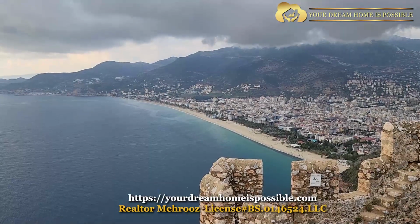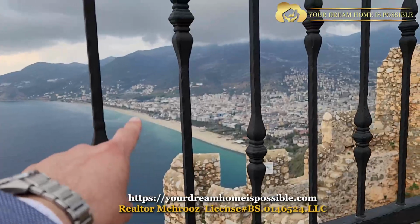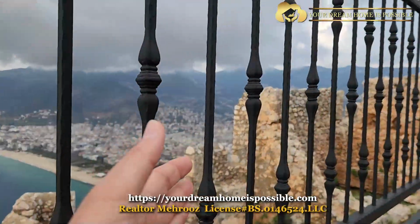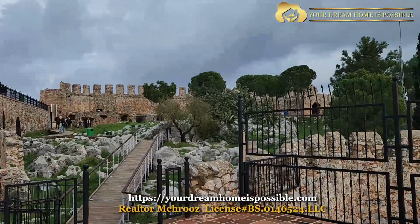It's just wow. Okay, let me do a little panorama view for you. Obviously, this was the Cleopatra Beach, which is on the other side of the castle. We are already pretty much on top of this wonderful castle that is 800 years old.